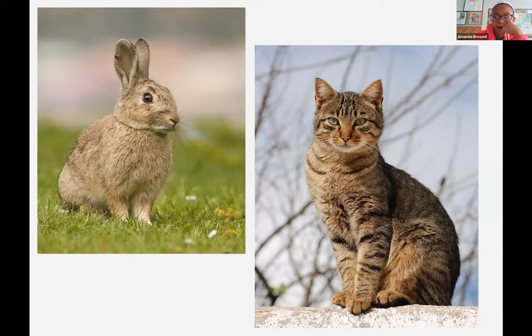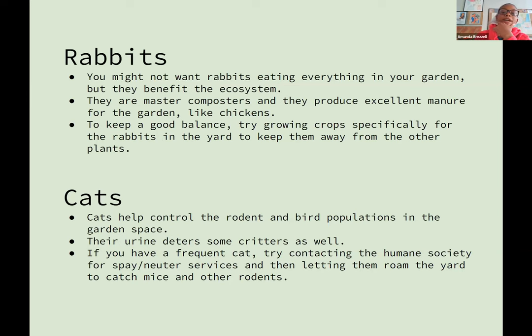Got some bunnies, some rabbits, got a cat here. So you might not want rabbits eating everything in your garden. I totally understand that as well. They are beneficial, surprisingly, to the ecosystem. They are masters at composting. They produce excellent manure for your garden as well, just like chickens.